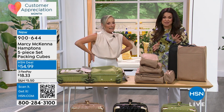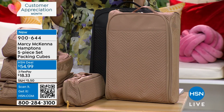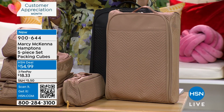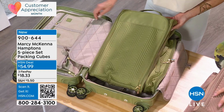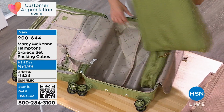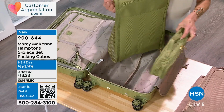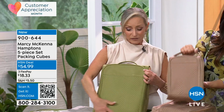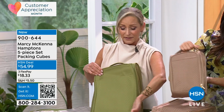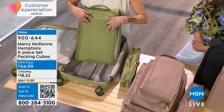I want to talk about these fabulous packing cubes. These are so high-end, and this is a huge set. It's actually a 5-piece set. It even includes a laundry bag, and it's that same beautiful chevron quilted design as your brand new weekender bag. Yes, it is. I'm not sure that you will have ever seen packing cubes quite like these, because they are so luxe. They're so gorgeous. They've got the gold zipper pulls and the gold logo and the chevron with that sheen.